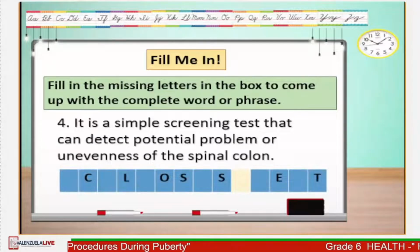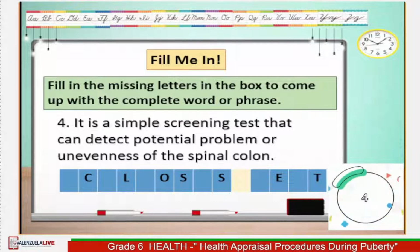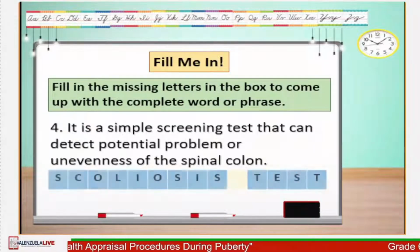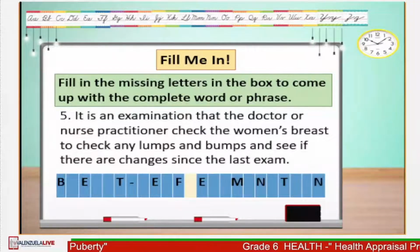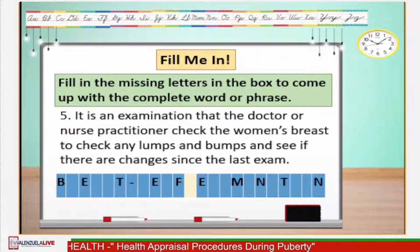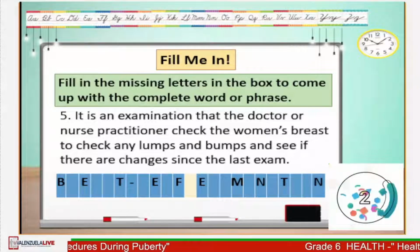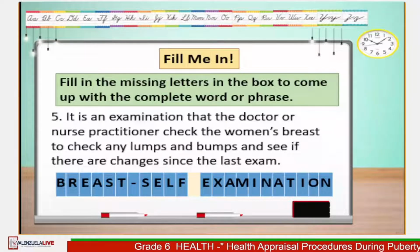Number 4. It is a simple screening test that can detect potential problem or unevenness of the spinal column. The correct answer, scoliosis test. Number 5. It is an examination where a doctor or nurse practitioner checks the woman's breast to check any lumps and bumps and see if there are changes since the last exam. The correct answer, breast self-examination.